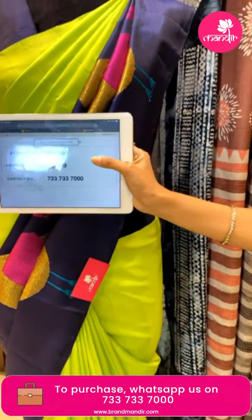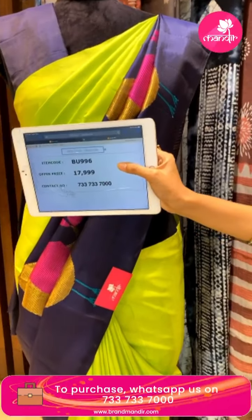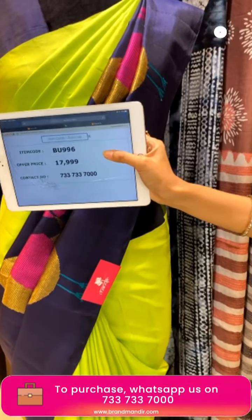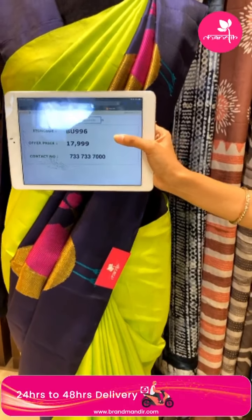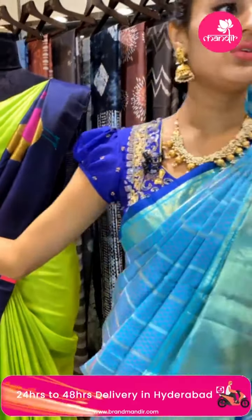So yes, here is the code. The code is BU996 and the price is 17,999. To buy this, take a screenshot and ping us on 733-733-7000 number.